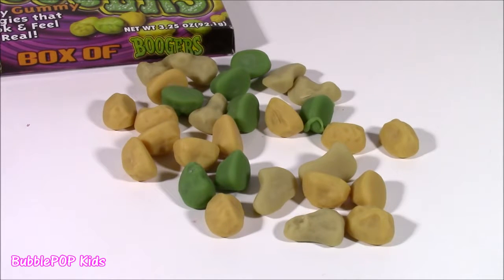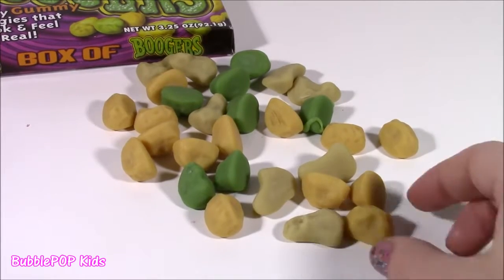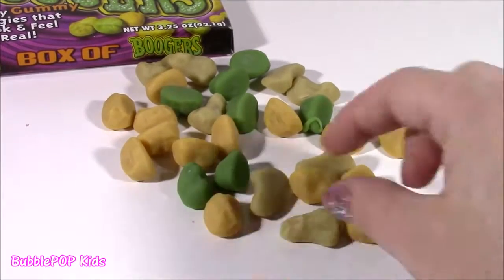Oh, they smell a lot better than they taste. It doesn't even taste good. It didn't taste like strawberry. It was so hard, I could barely chew it.